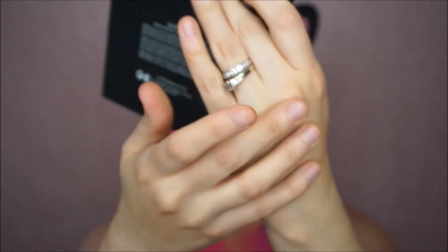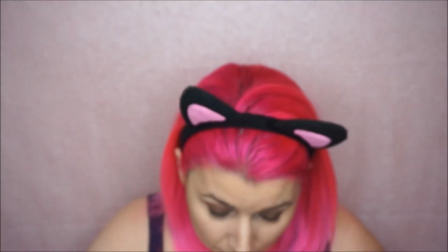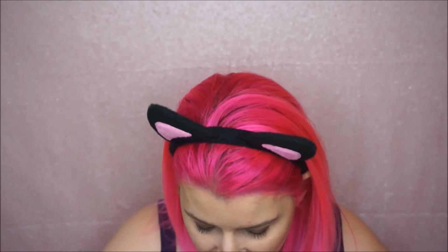Like, they're very pretty. They do have some nice pigmentation. I mean, I'd be stupid to pass it on, honestly, because it has every awesome color on here. You know, for the hell of it, I'm gonna do the bottom.